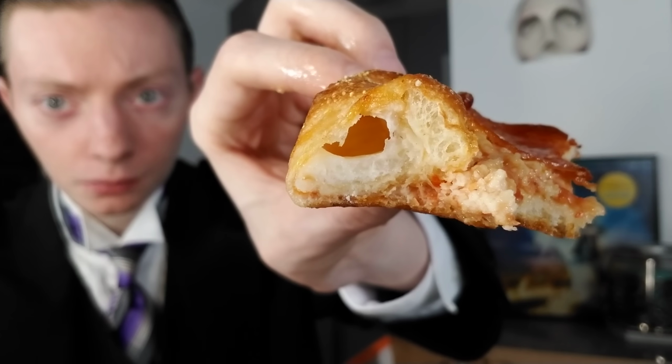Now I'm just going to dive right into the crust. It's not bad, but where's the pepperoni? That's what I'm looking for. Well, it tastes good. I'll say that. This pizza is over 3,000 calories. I'll say that, and I understand why. But it's not bad. I'll say that.